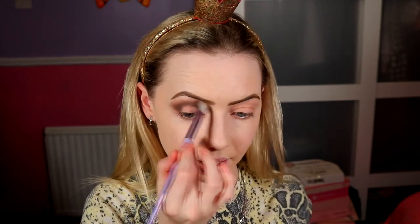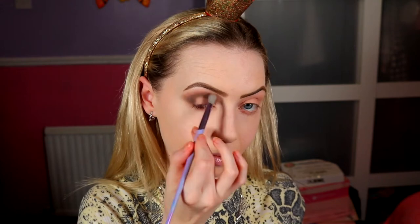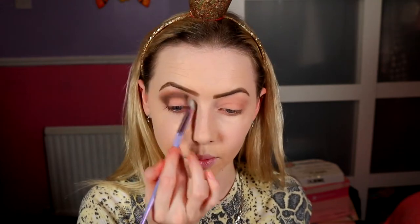So I'm just making sure to bring that right into that inner part of my crease there, just to get a little bit extra definition in there for when we do cut the crease. I'm also just kind of, with whatever's left on the brush, taking that past the brow. I think every look I've done in this video has been quite winged out, but I just feel like it suits this kind of colour story.